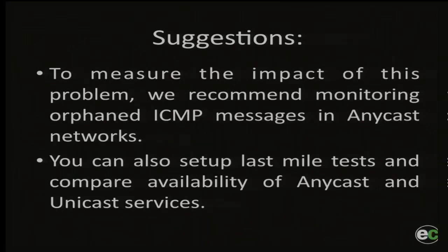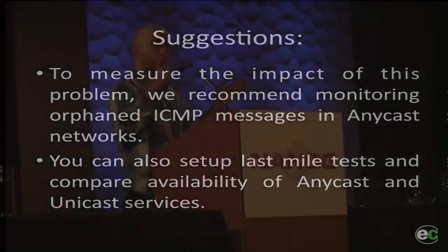The other idea is that you can set up last mile tests and compare your availability between AnyCast and Unicast. If going directly to the servers or going directly to your POPs shows higher availability than going to the AnyCast address, that's another indication that AnyCast routing is sending the ICMP packets to the wrong place.